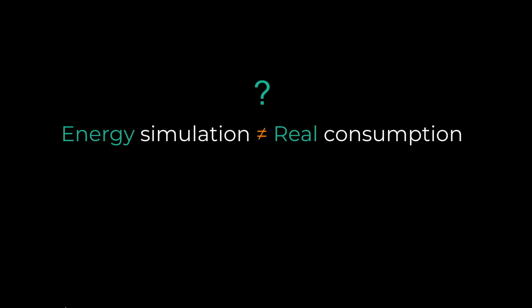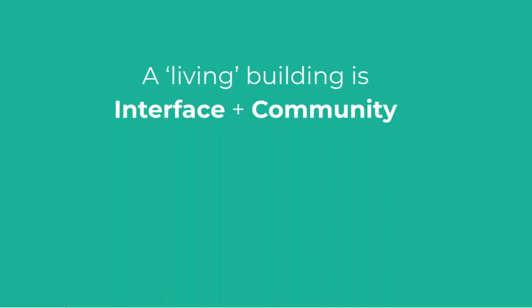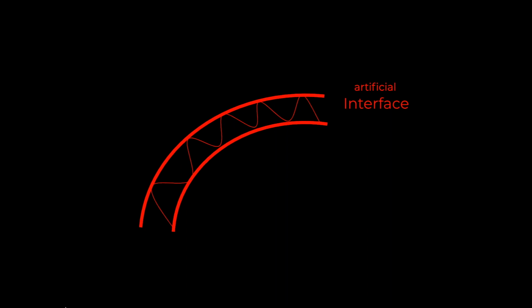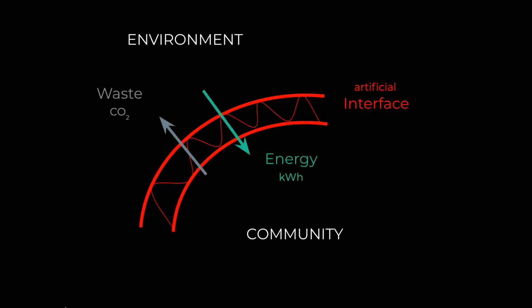We had to change our vision, and this is my proposal. A living building is an interface and the community. The building is a living community that lives in an artificial shell. If you want to see this in a graph, you can see that the interface is between the community and the environment. And the community, in order to live, needs energy and resources, water, materials. But in this case, it's about energy and expelling waste. If we want to manage sustainable buildings, we can improve this interface in order to reduce this exchange.